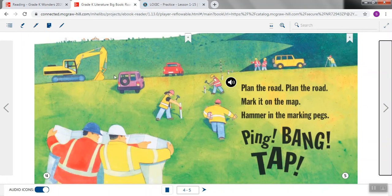So we can see them starting the process of building a road. Is there a road here right now? No, there is not. These people are going to use different machines to help build a road. Now, think about all the roads that you've been on. Those roads did not just magically appear. People had to build them. Every single road you go on was built.